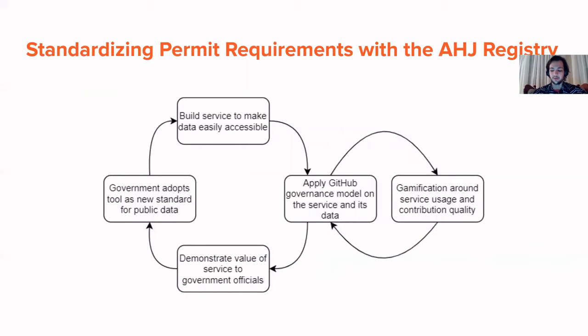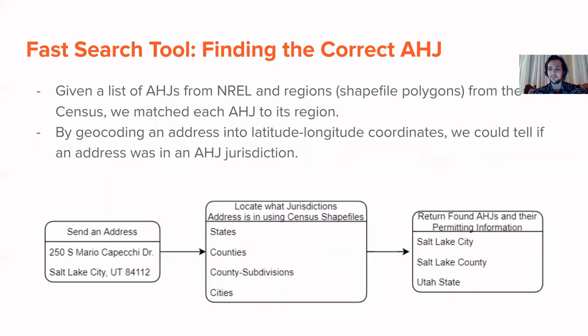This diagram shows how we are developing and growing adoption of the AHJ Registry. So first, we built a service that makes the sought-after data easily accessible. And we did that by creating this fast search tool that lets people quickly find the correct AHJ.